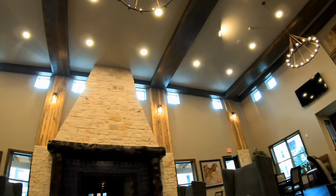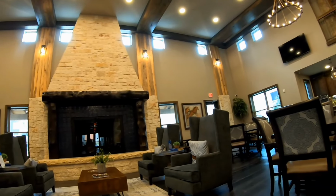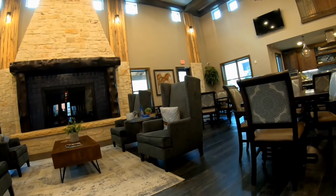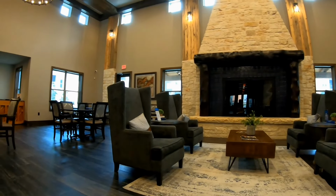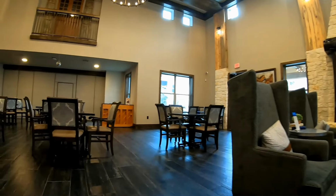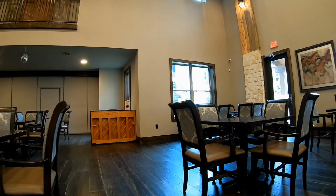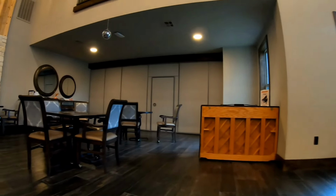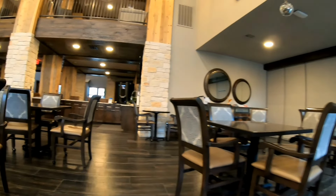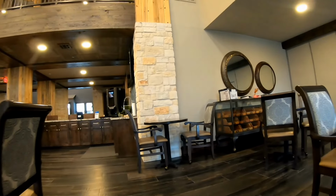That area there looks out onto the swimming pool area, which is another video yet to come. People like to sit in these comfortable chairs and visit with one another, and they also like to sit on that ledge in front of the fireplace, especially in the wintertime when it's a little bit chilly. But it's always comfortable in here. Most of the time, if anything, you're a little bit on the cool side, but the environment is always comfortable.